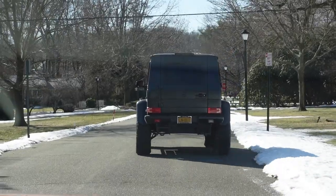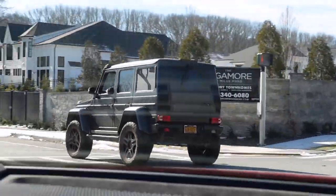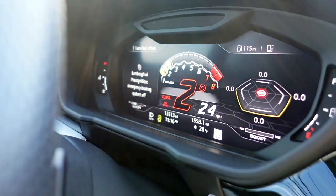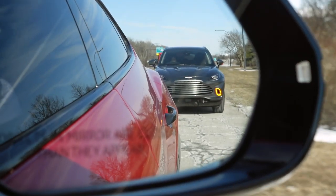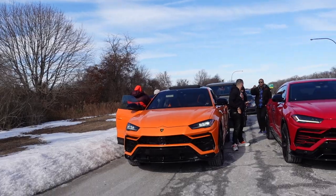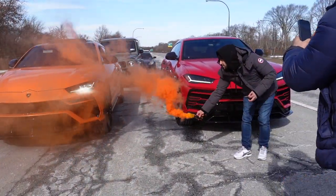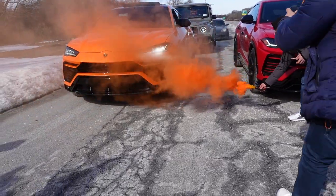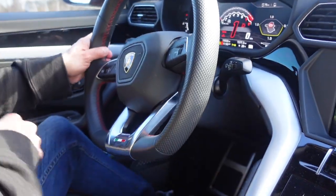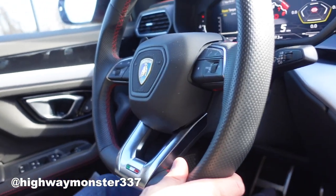So this count is off-roading? I guess. Slams the brakes as we're doing like 140, 150, all of us in the line. Right now. So when you get the shot ready, you're done. We got John piloting the Urus. John, shout out your Instagram. Highway Monster 337. Highway Monster 337. You guys heard it. Be sure to follow him.